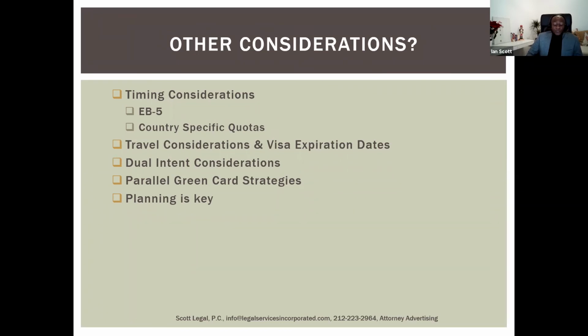The parallel green card strategies: there is absolutely no rule or prohibition against applying for multiple green cards. So when we do an EB1 petition, we often do an EB2 national interest waiver at the same time. Someone who's eligible for an EB2 national interest waiver is often very close to an EB1. Depending on the facts and circumstances, we can do that. You can apply for the diversity lottery, you can apply for EB5, you can apply for as many different green card categories, and the one that comes through first, you can take it. So you can think about it in terms of parallel green card strategies.